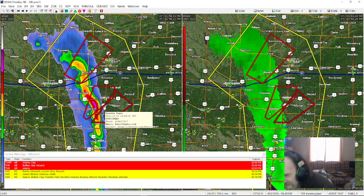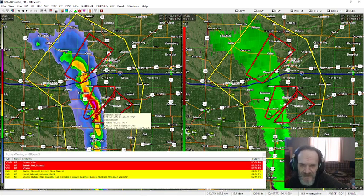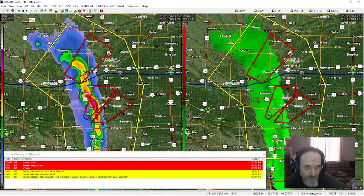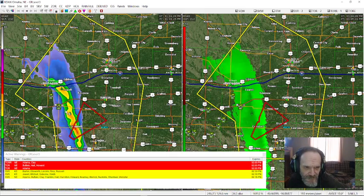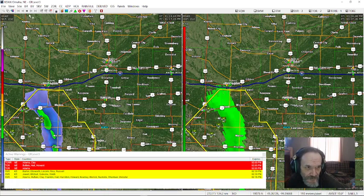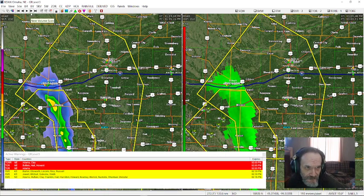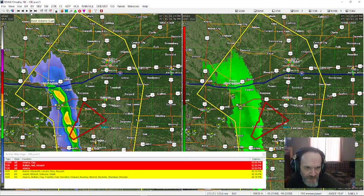I think this updates every 3 minutes. So that's how much that storm moved in 3 minutes. That last update. Well, here, put it in motion. So each update's 3 minutes apart. So let's go stop. So that's 3 minutes. That's how much it moved in 3 minutes.